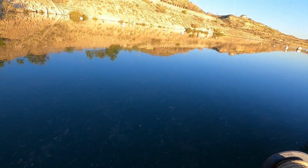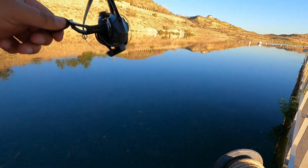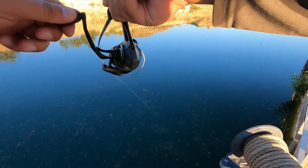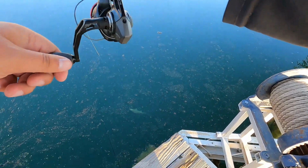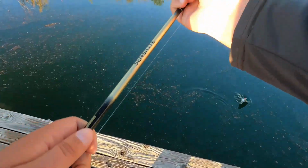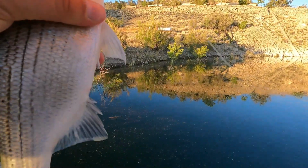We got him. We got him. We came over to this other dock and we're throwing a little underspin and we got a fish. What is it? It's a white bass. Not a huge white bass, but we got him.